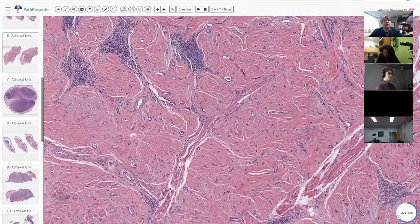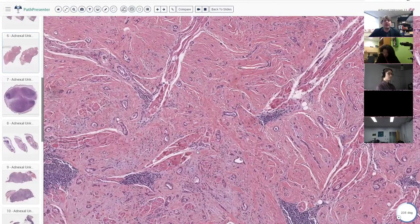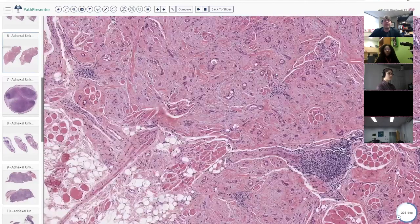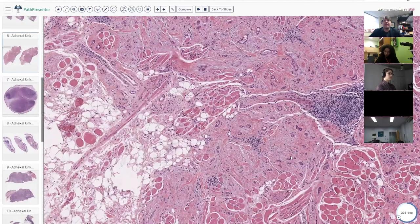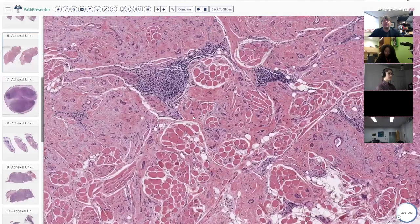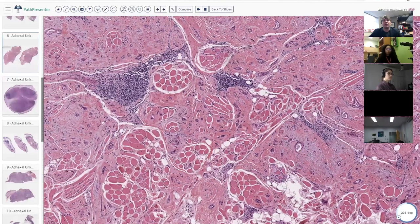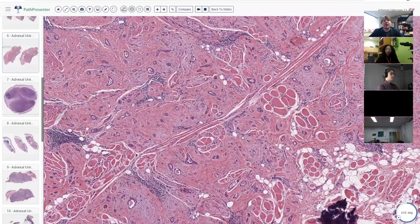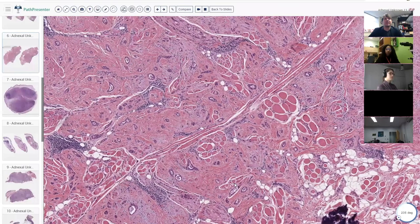But look, as we go down, it just keeps going and keeps going. And now we're down in the muscle and it's still there and it's in the fat and the muscle. And it also is going to usually involve nerves. Perineural invasion is very common in this tumor. But like I said, small dermal nerves are often involved in the setting of desmoplastic trichoepithelioma. So just seeing a tumor around nerves in the dermis is not enough to make something into a MAC.